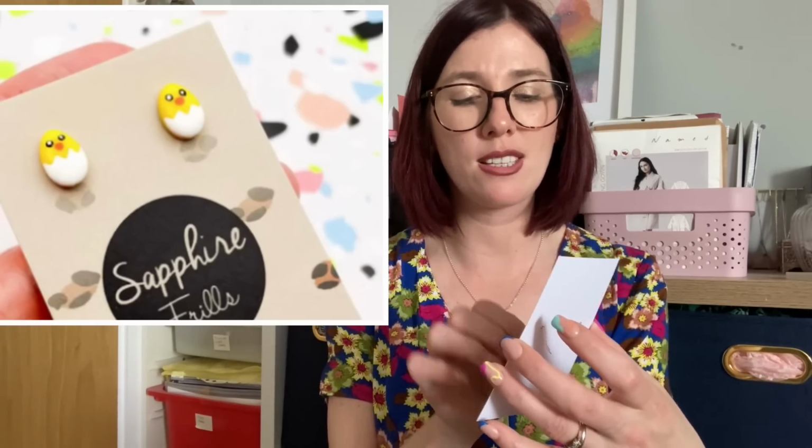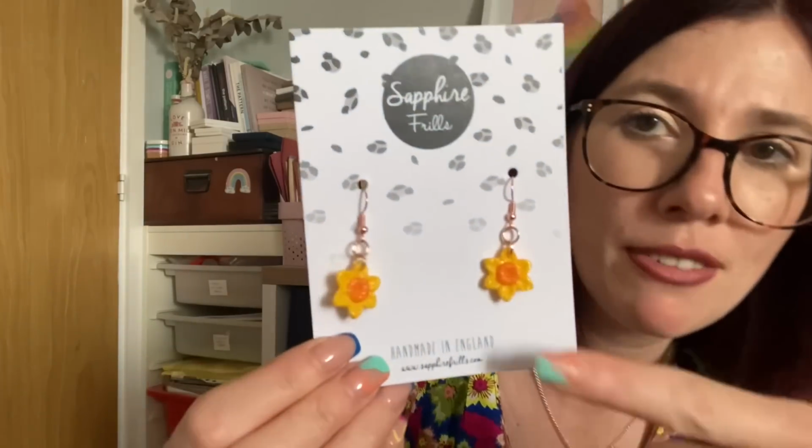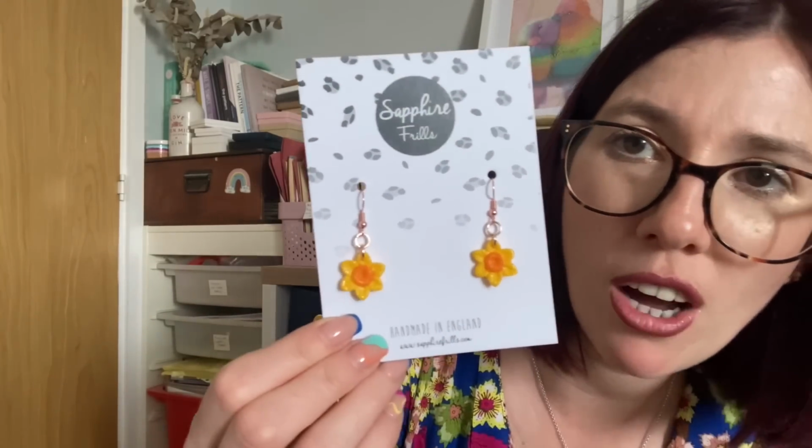And then I've got these. I think these are absolutely gorgeous. Daffodil earrings. They're so fun. I think they're absolutely beautiful. So I'm looking forward to wearing those. I think the daffodil earrings would actually go with my dress.